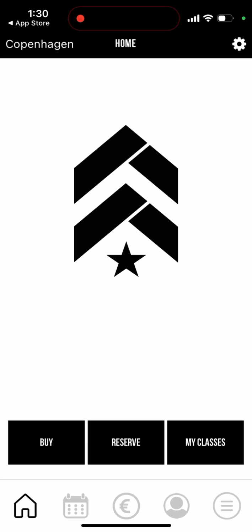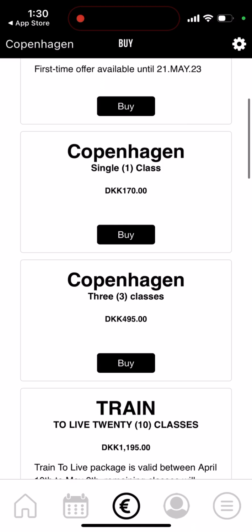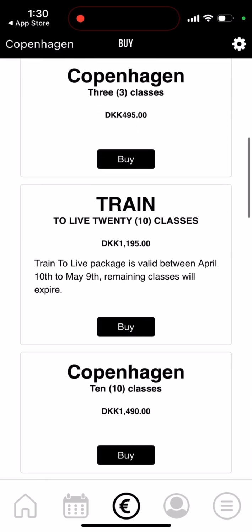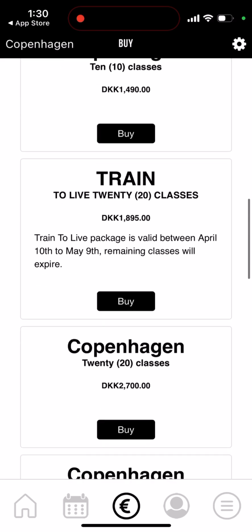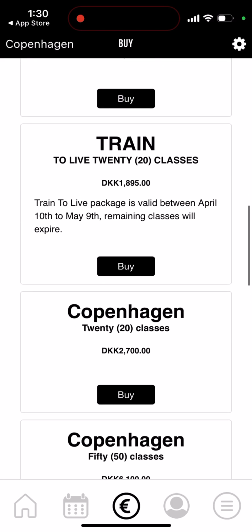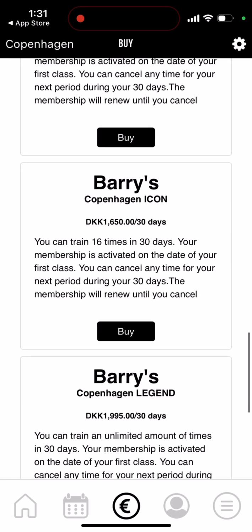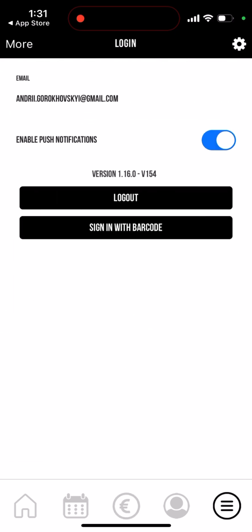But here you just have 3 buttons. Just buy, you can easily buy just classes and series. There are different packages. It depends on your location. There can be different packages and deals, and then you just buy different memberships, depending. And then you can also get a gift card here.